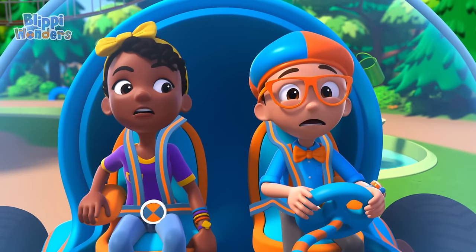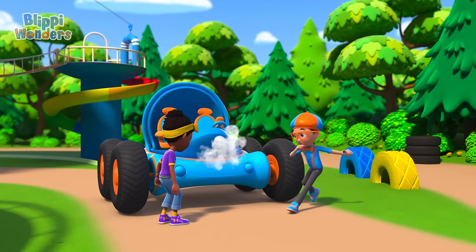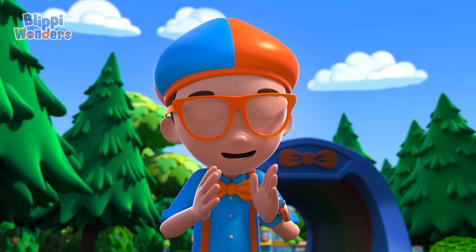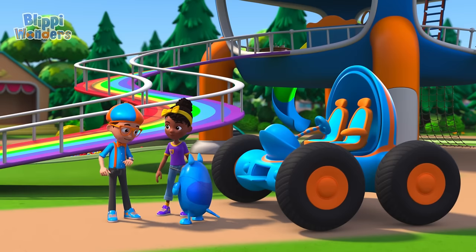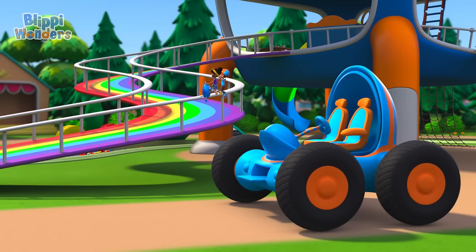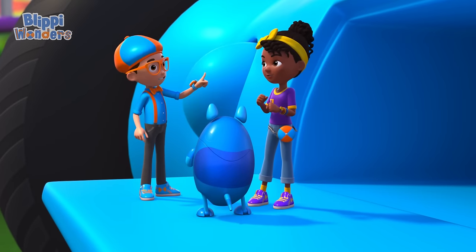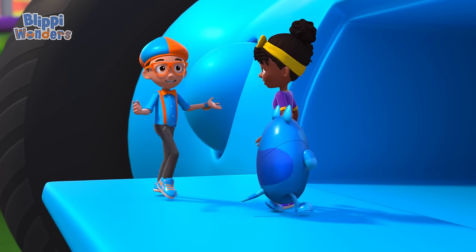Whoa! Oh no! I wonder, what's wrong with the Blippi-mobile? It's hard to see what's wrong. We'll need to shrink down to get a better look. Shrinking down! The Blippi-mobile is not ready for adventure, but we are!